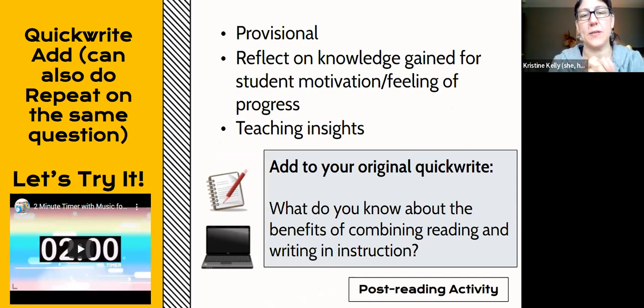I'm willing to stay and answer questions. The quick write we did, go back to it. You can either do a quick write add, or you can do the quick write all over again from the beginning. The power of this activity is students can add by answering that same question. What do you know about the benefits of combining reading and writing in instruction? They can add something and see, wow, okay, so yeah, I did learn a couple things that I didn't know before. I can add more to what I wrote.